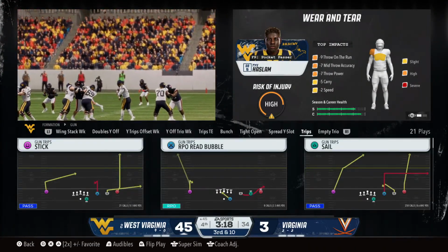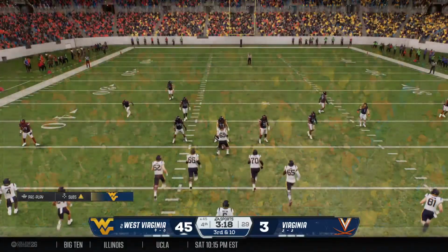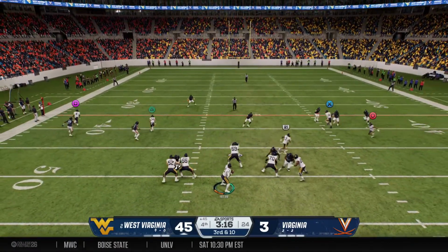Well, on that last deep shot, it looked to me like the quarterback probably forced that ball into coverage. But can you really blame him, guys? I mean, these two have already hooked up for 2 touchdowns in the game. If I'm him, I'm thinking the same thing. Even when he's covered, he's open.